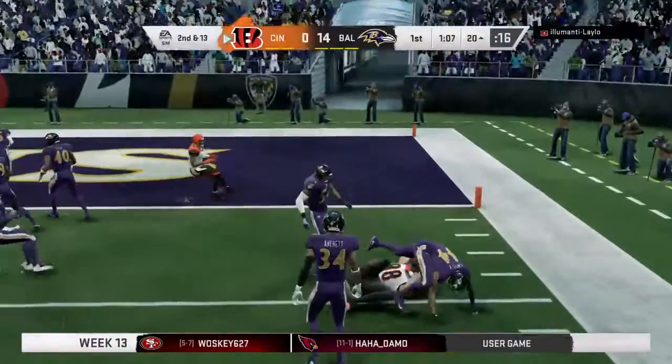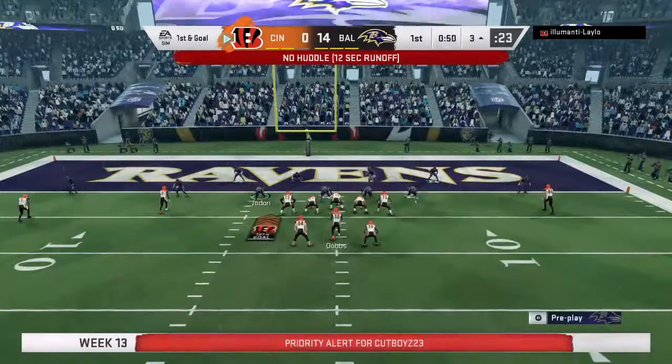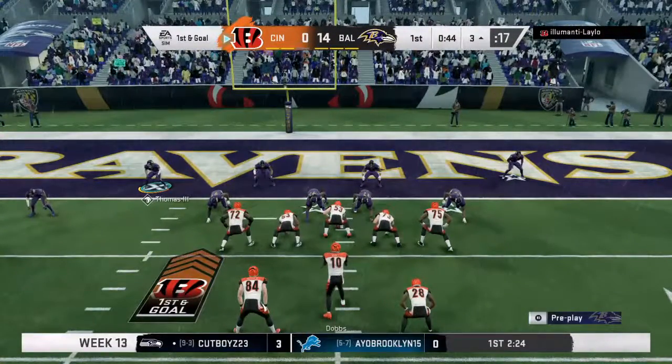That is caught inside the 5 and stopped a few yards shy of the goal line at the 3. It's a pickup of 17 and a first down. Our QB's on. 25. Shady with it.